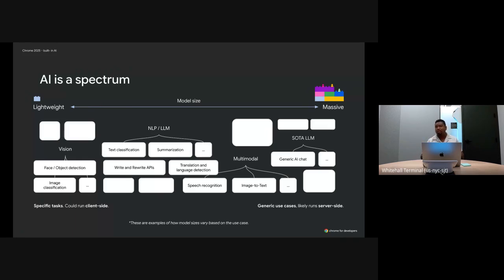Now, super small is definitely a relative term. These lightweight models are still like 4 gigs, but that's a lot smaller than the hundreds of gigs it would take in order to use some of the bigger ones.